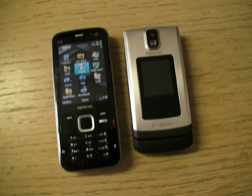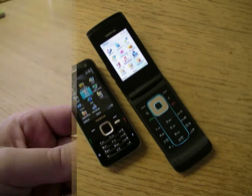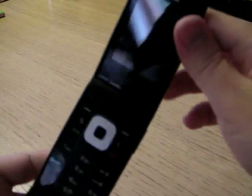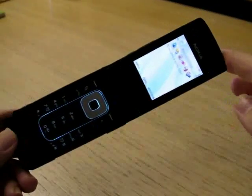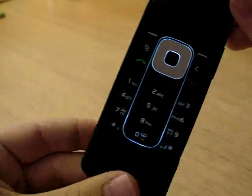Size-wise, the 6650 is pretty small for an S60 device, as we can see here with it compared next to the N78. It's bigger than some clamshells, but it should still be eminently pocketable. It does get quite big when opened up, but the majority of the time that's not going to be an issue. The 6650's hinge feels pretty robust. It should last the course. It opens up to fit into the shape of your face, and this should help improve audio quality in calls.